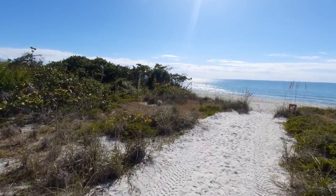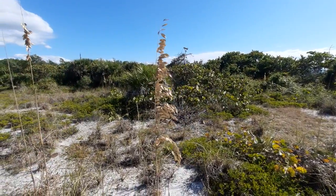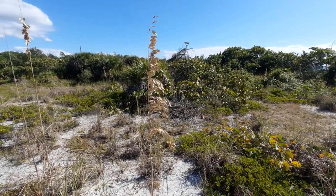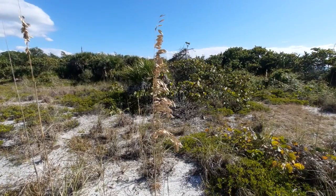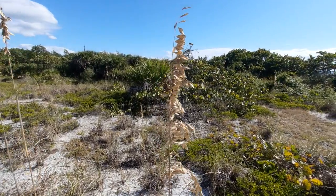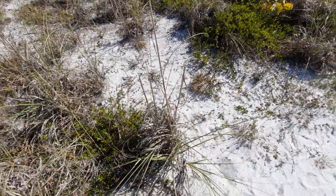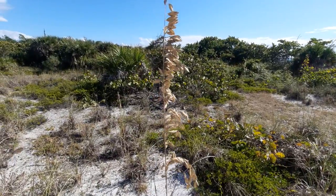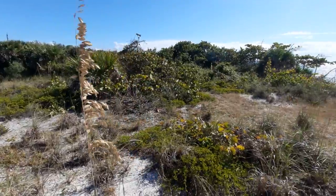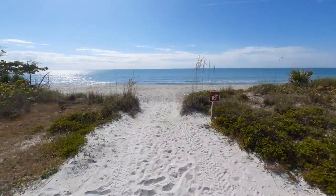And then, of course, we've got our sea oats. Now, you may be wondering, are they really used for making stuff like oatmeal? No. I hate to break it to you guys, but no. They just call it sea oats because it resembles oats. But these are excellent stabilization plants. Without these, there would be even more massive erosion happening along this beach side here.